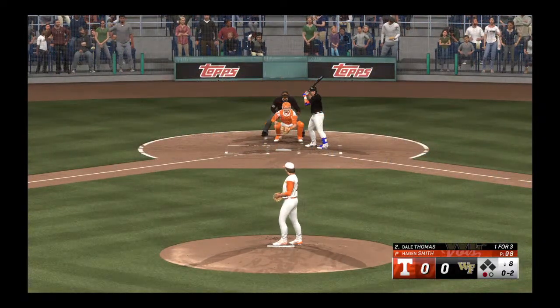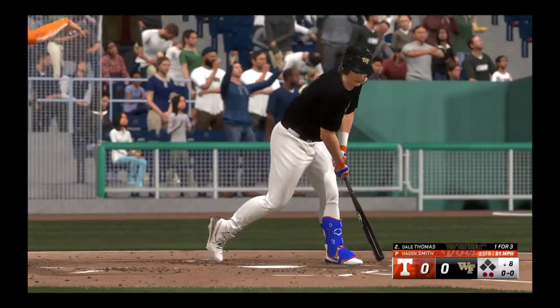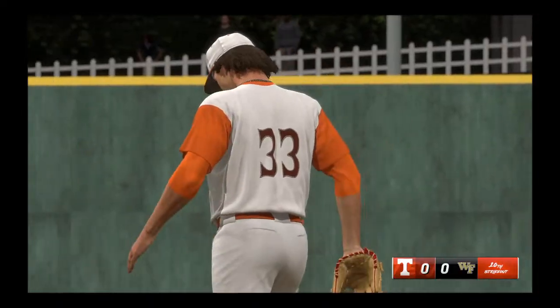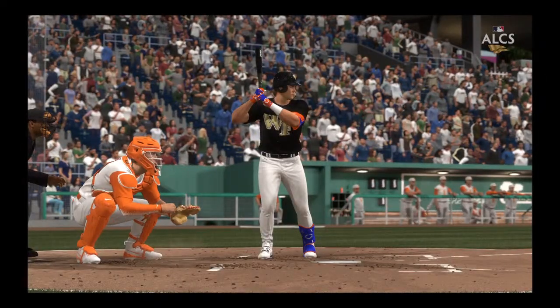The 0-2. Swings through it, and that's a strikeout. 3-pitch strikeout. All fastballs. Man, he's got a lot of confidence in that pitch right now.